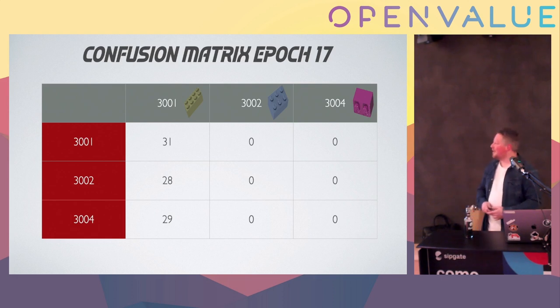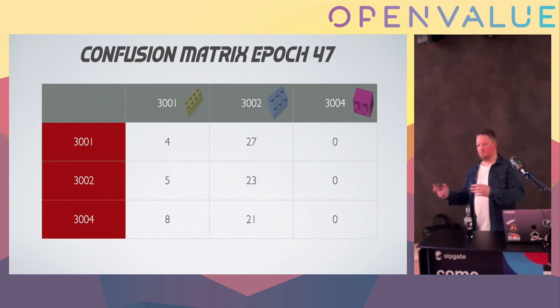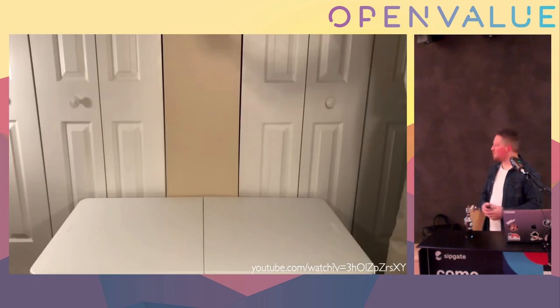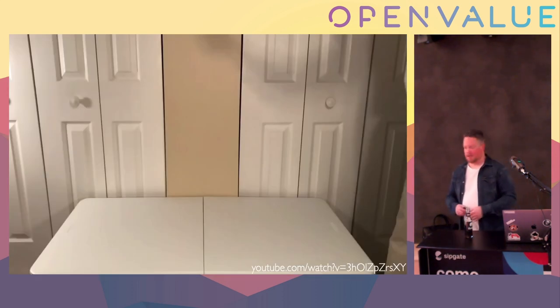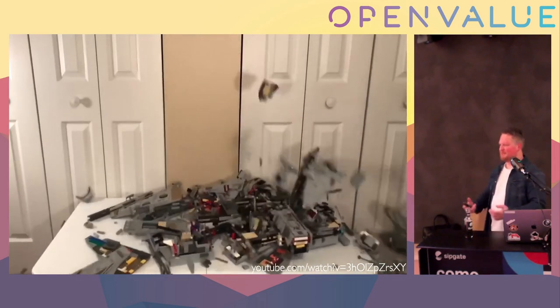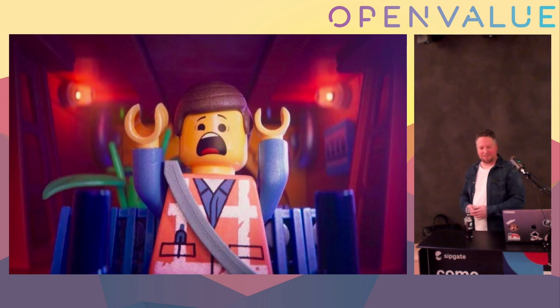So that's a shame. If we run a little bit further in the epochs, around epoch 47, it started to move predictions to other bricks as well, but never the 3004. So yeah, it was a little bit like dropping your Millennium Falcon. It's your baby project that's coming to an end here. So a little bit of panic set in.